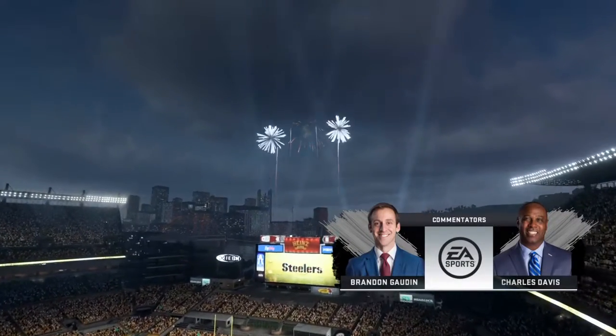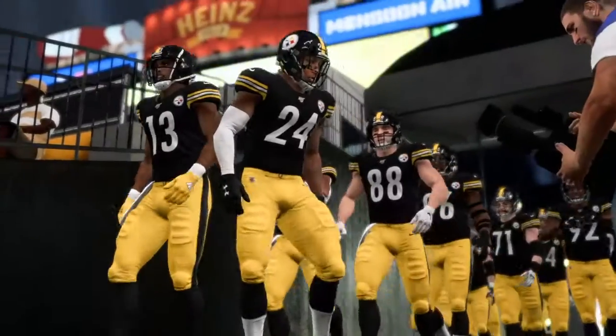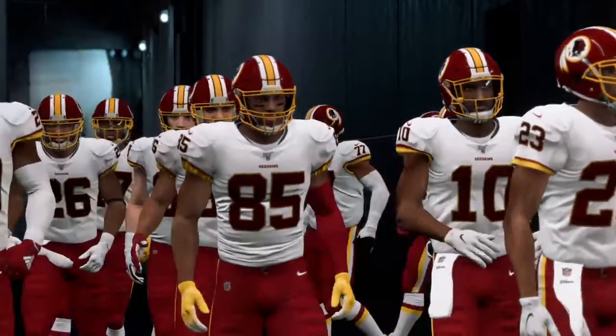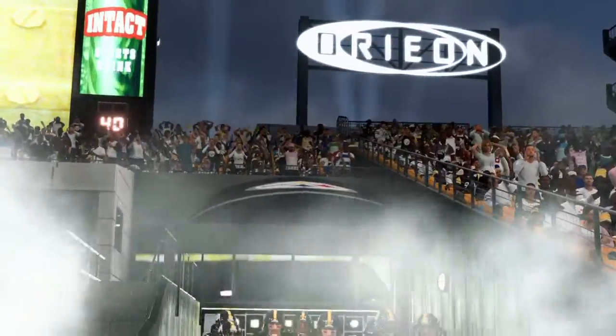All right, Coach, it is a cold night in western Pennsylvania as we bring you inside Heinz Field here in Pittsburgh. This was the scene just a few moments ago as the Pittsburgh faithful were fired up by the hometown Steelers taking the field. They're all set as they'll match up with the Washington Redskins.